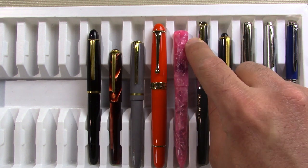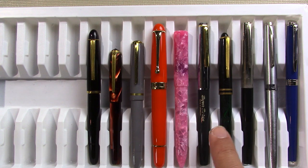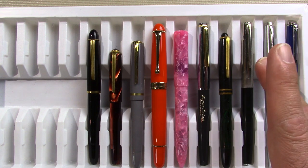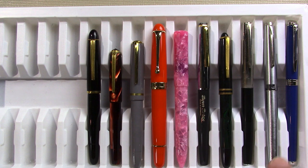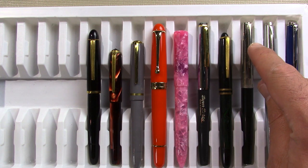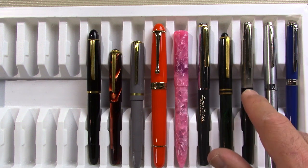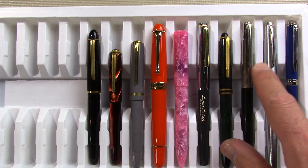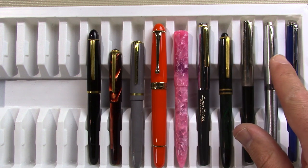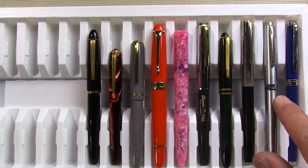This is my Super Rotax. This here is my Pobeda 63, a Bulgarian pen, I think, or Soviet. It's a little unclear from the source. I'm still researching this one. This one here, I'm sorry, I have to look here. This is a Yaroslavl, which is a city sort of in the neighborhood of Moscow. It's a pen from the 1980s anyway. This is a Soyuz AP, which was marketed to me anyway as a luxury fountain pen.